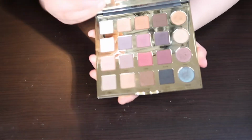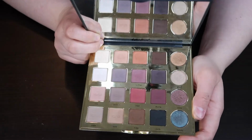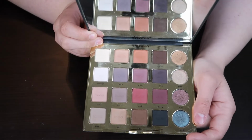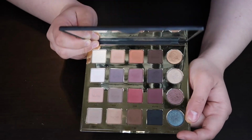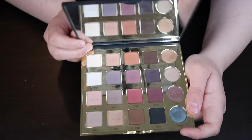And finally, I have the Tarte Pro. This palette is all matte except for the 4 shades right here. I like this palette. I have started to use it more and more as the years have gone on, and I don't know why, I just wasn't reaching for it, and I do like it. I hardly ever use the shimmers over here though, which is crazy because when this first launched, I wanted it so bad for the shimmers, and now I'm like, I kind of like the mattes.